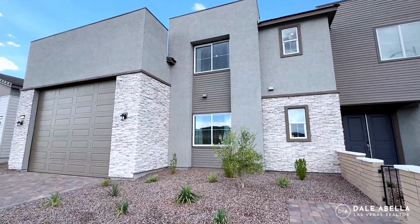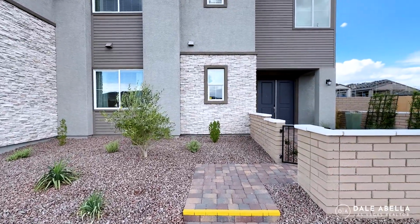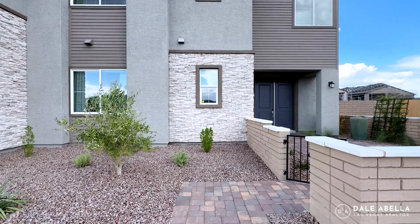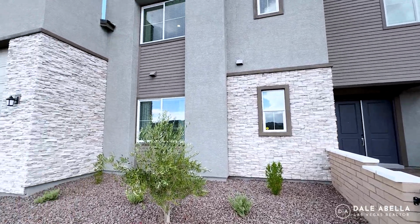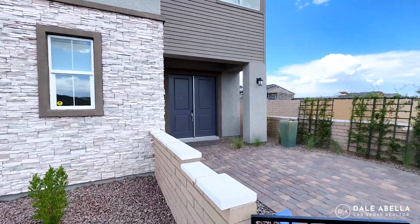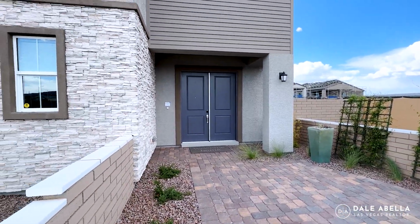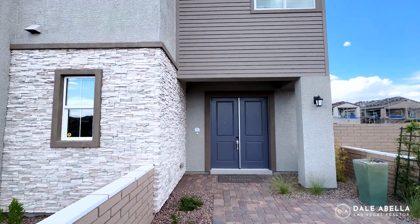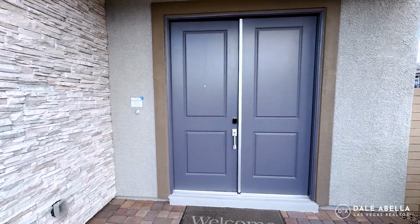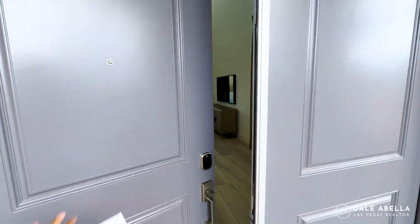And again, it depends on where you end up in the process, because right now they do have a spec home. A spec home is a quick move-in home. So they have a Hamilton priced at $740,000. If you want to pick out your options, then you'd have to choose a Hamilton that's probably 4 or 5 months away from being completed. It's definitely a nice floor plan. I just toured it right before I turned on this video.